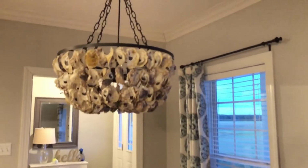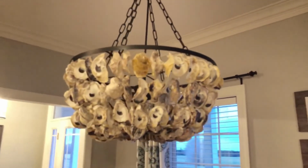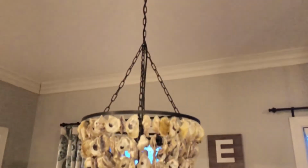And then lastly, this oyster shell chandelier. My mom actually got this for me too for a birthday gift. I think this piece is just absolutely beautiful.